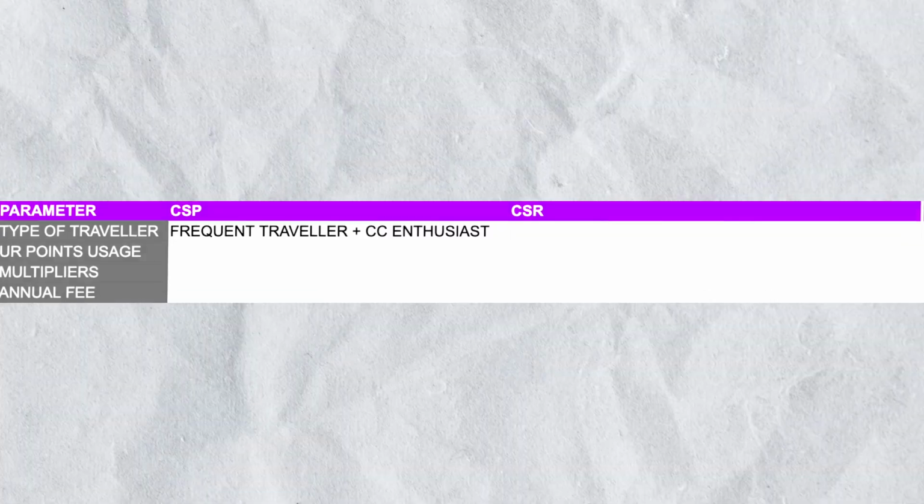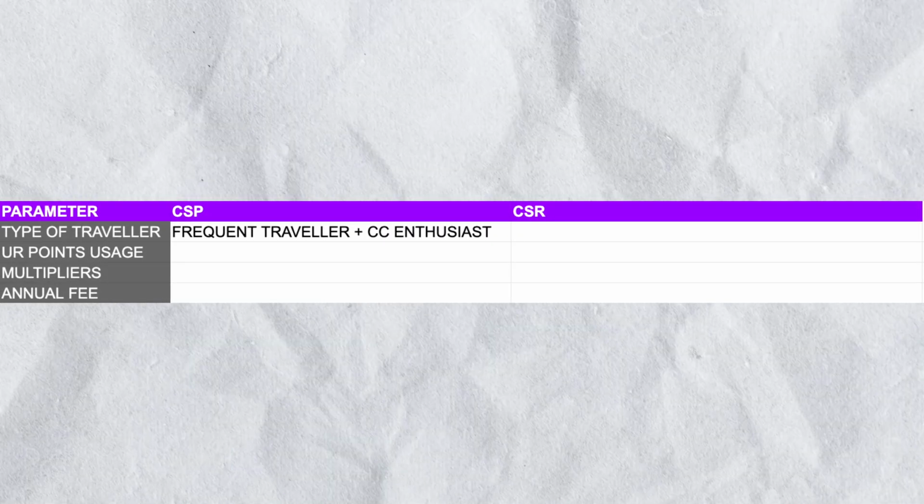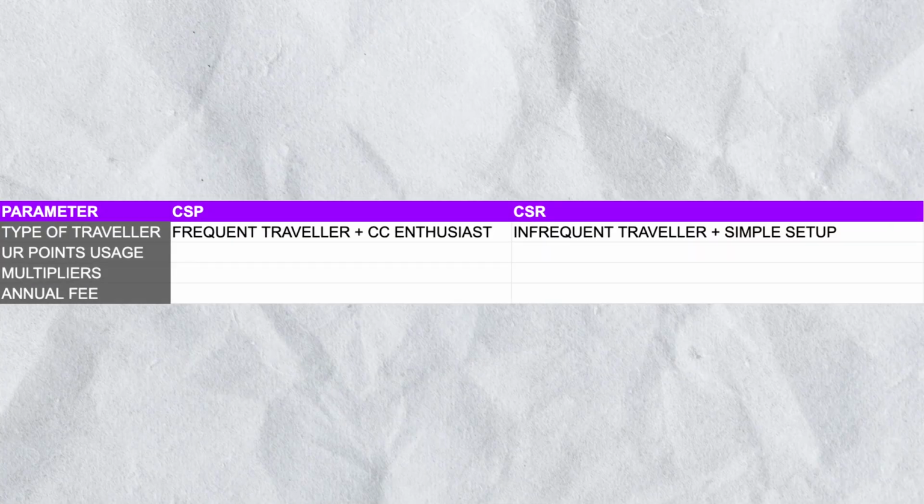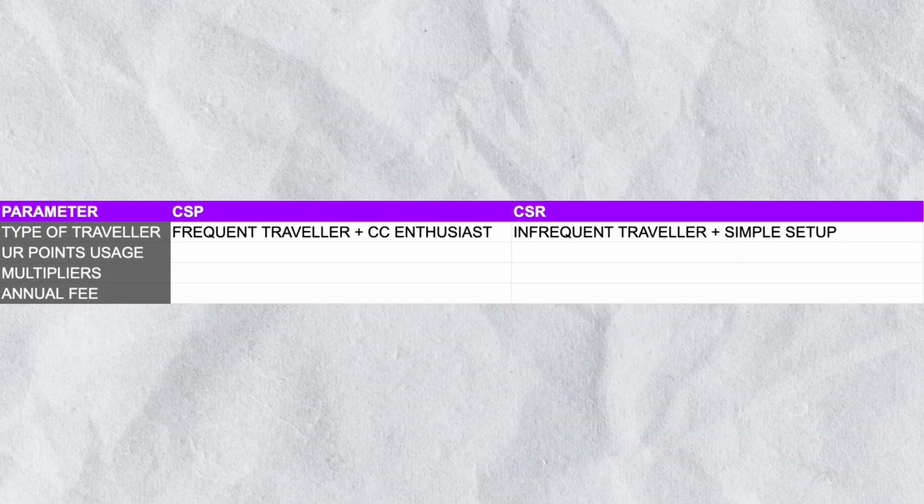Let's start with point number 1, which is the type of traveler. If you're someone who travels frequently either for work or for personal purposes, and you are somewhat of a credit card enthusiast, we can safely assume that you have at least a few credit cards. And we are seeing that a lot of credit cards in the ecosystem are giving you access to lounges. So you're probably not reliant on the Chase credit card for access to lounges, which is why the Chase Sapphire Preferred might make more sense. If you're looking at the distinction based on the type of traveler, the Chase Sapphire Preferred can appeal to travelers that travel more and people who are credit card enthusiasts.